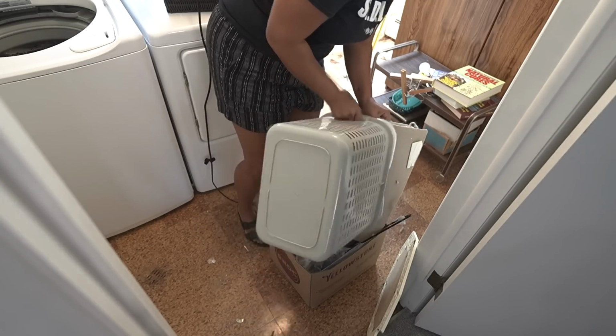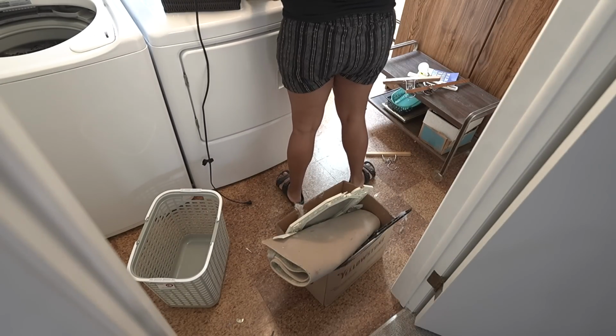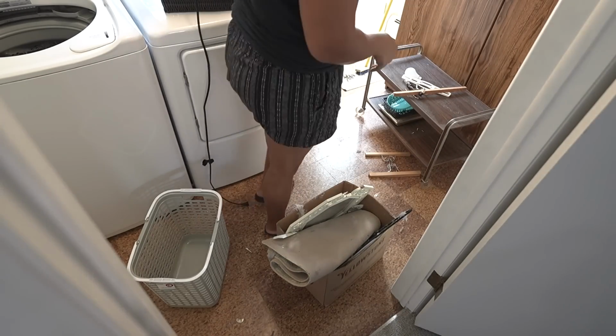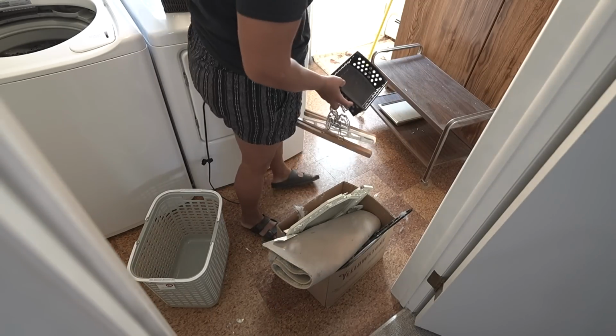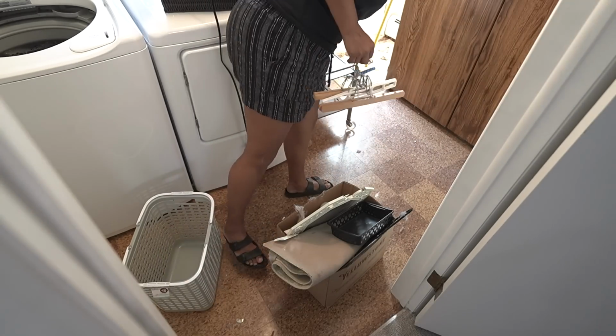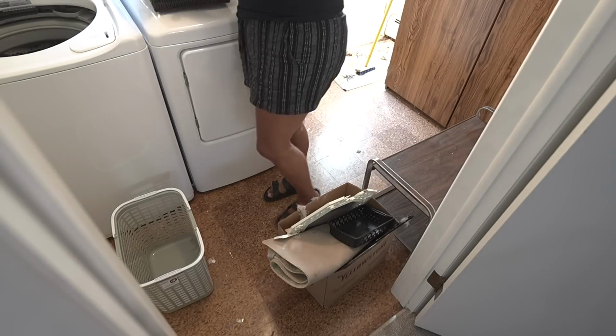Nonetheless, I got everything out of here and I was decluttering everything. There was still so much crap left behind, plus a bunch of stuff that we shoved in here. So I just got rid of all of that. I ended up deciding to keep this little rolling cart on the side to hold a trash can and one of the baskets, and also the vacuum cleaner attachments. So that worked out really good. It's nice to have things here.